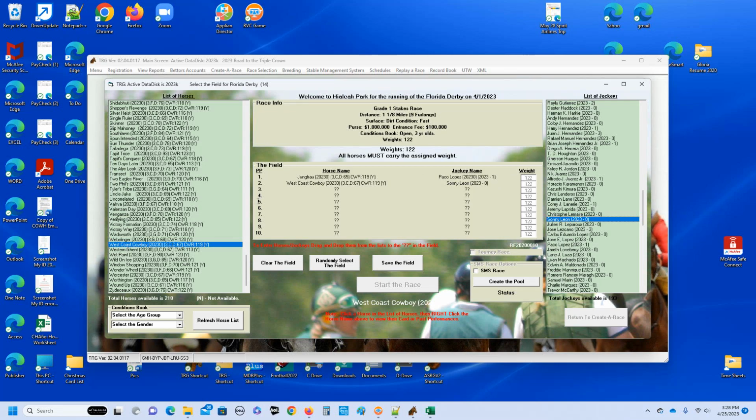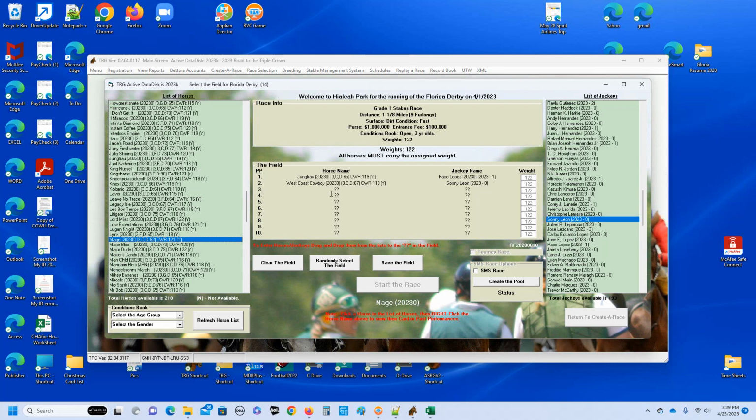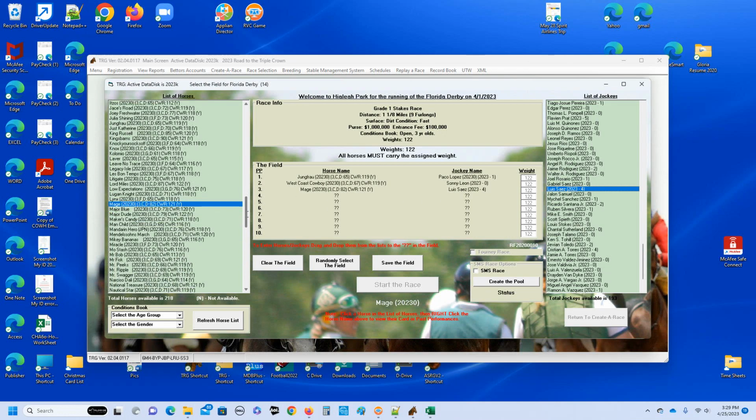Position 3, check. One of the ones did not make the cut, so we passed him up. Go to Mage. We'll go into post position 3. And the jockey for Mage, the Mage is Mr. Peaks. Riding him is Penguin Gomez.